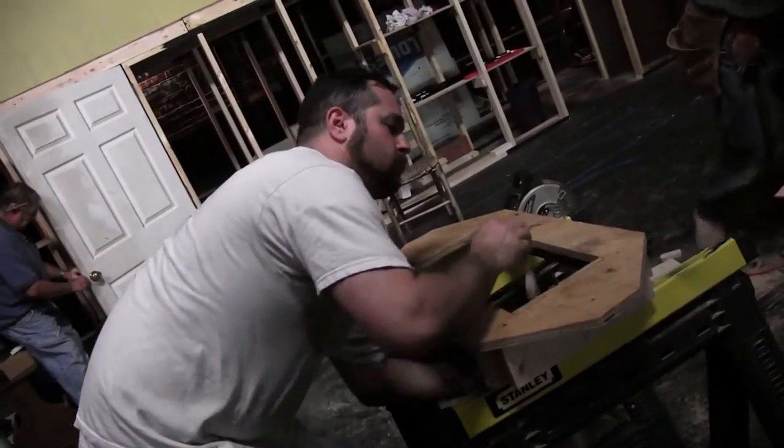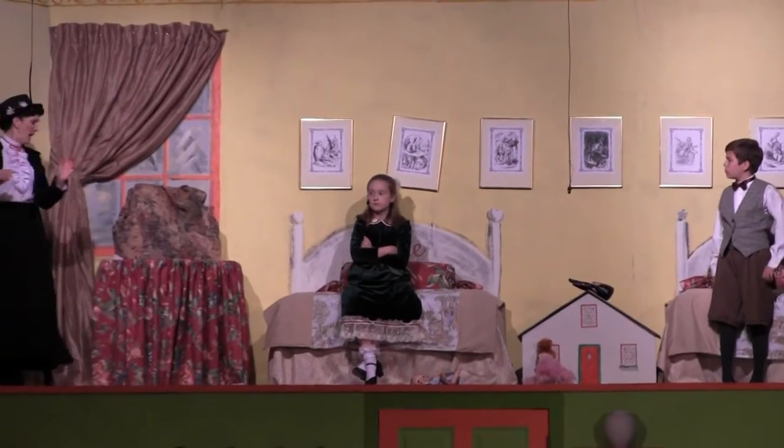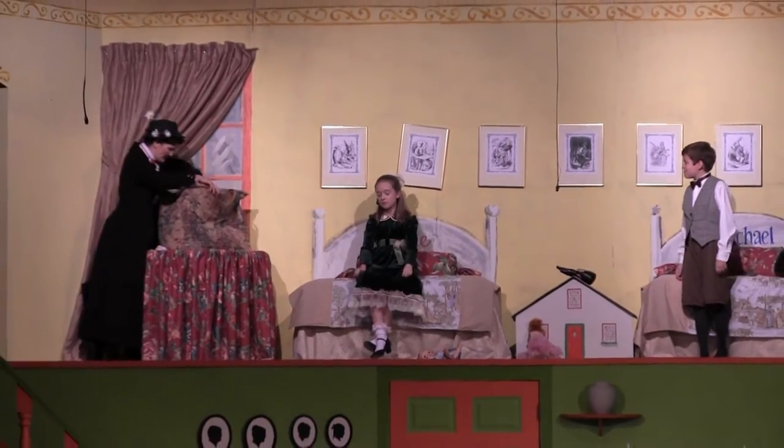Watch out! I always say the proper place to hang a hat.